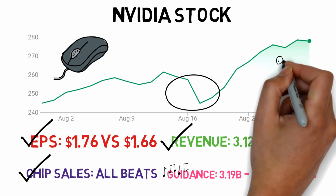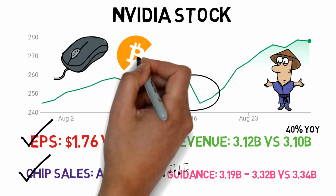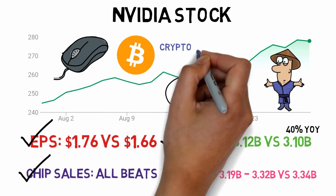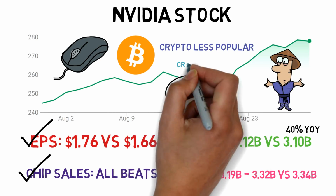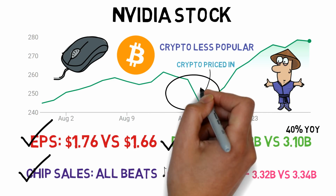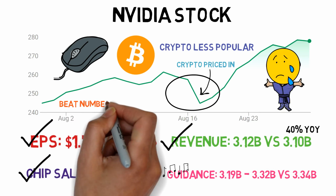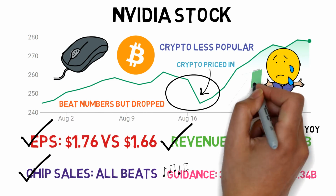They expect $3.19 billion to $3.32 billion, lower than analysts at $3.34 billion. This was because crypto mining cards are not being sold as well, due to Bitcoin being worth less recently. People were expecting NVIDIA to really profit from this crypto craze, which was priced into NVIDIA's stock. When news of lower crypto mining sales are announced like this, investors will take it as a bad sign even if they beat all numbers.